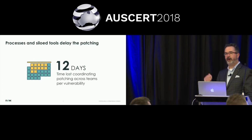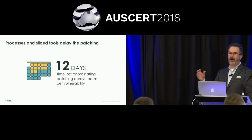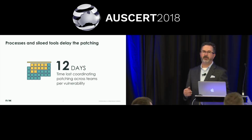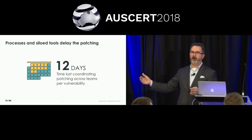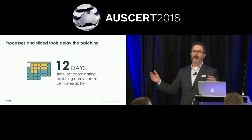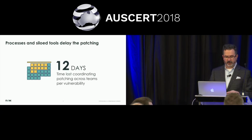The other part of this is that as we look at the way organizations are passing vulnerable items over to patching teams, they're lacking prioritization. So 65% said it was difficult to prioritize what needed to be done first. Most organizations use the CVSS score, and that's the primary or maybe even only way that we're looking at vulnerabilities. There are other aspects of what the system is that can be used in that type of environment.